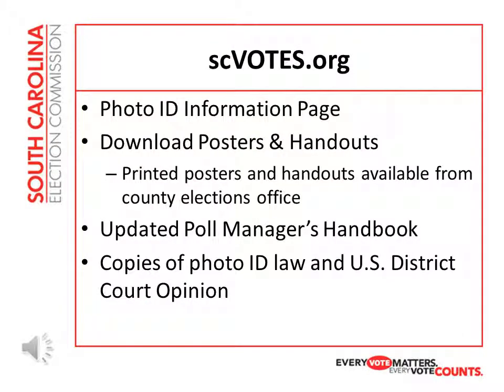Various resources are available at the State Election Commission's website, SCVotes.org. These resources can be used by voters and any groups and individuals who wish to conduct their own voter education programs. You'll find a photo ID information page, a one-stop source for information on new photo ID requirements, and posters and handouts that can be downloaded directly from the website. Printed posters and handouts are available from the County Elections Office.